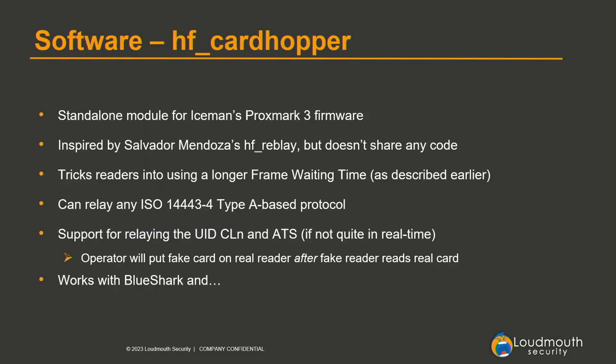So the software in our revised design is called HF Card Hopper. It's a new standalone module for Iceman's Proxmark 3 firmware. We will be releasing it later this week whenever I get around to doing a pull request. It's inspired by Salvador Mendoza's HF Relay, the original design, but doesn't share any code. And it has the code to trick readers into using a longer frame waiting time. It can relay any ISO 14443A based protocol. And it actually has support for relaying that initial UID and ATS.